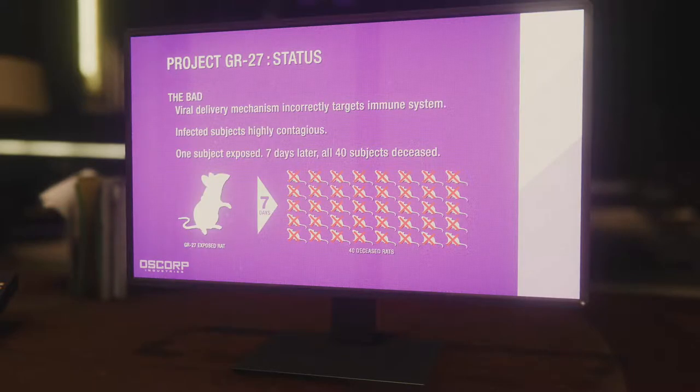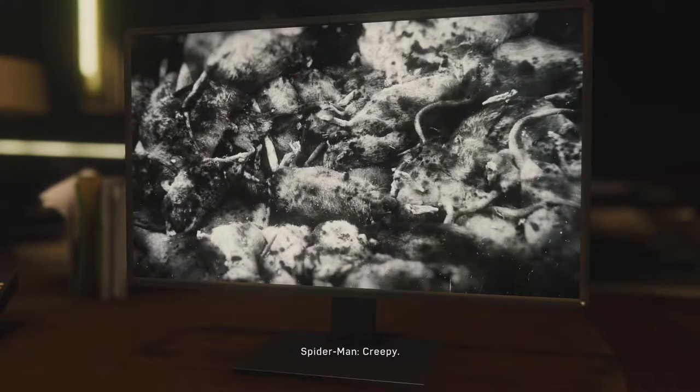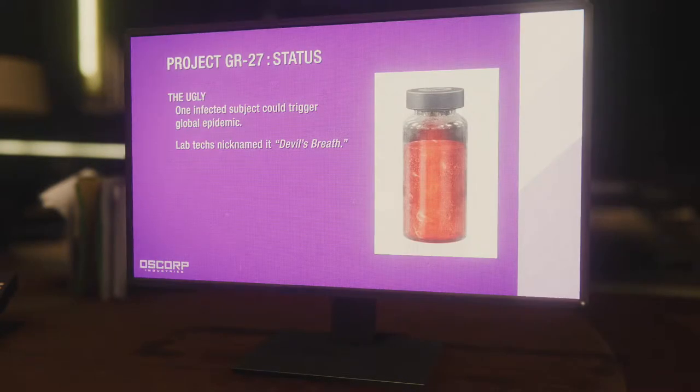But the bad viral delivery mechanism incorrectly targets immune systems. Infected subjects highly contagious, one subject exposed. 7 days later, all 40 subjects deceased. Creepy. Okay. Whoa. One infected subject could trigger global epidemic. Lab techs nicknamed it Devil's Breath. But in its current form, it's like a bioweapon.